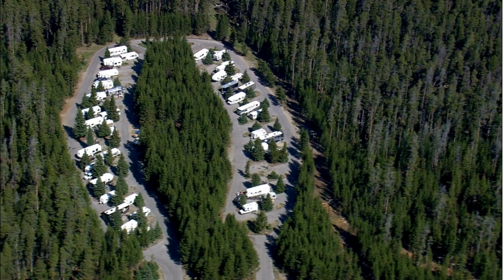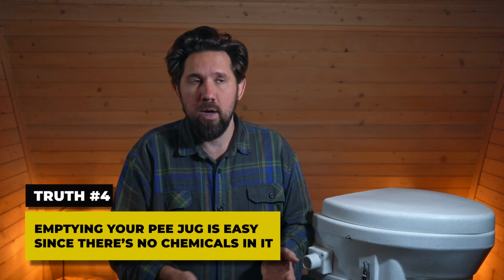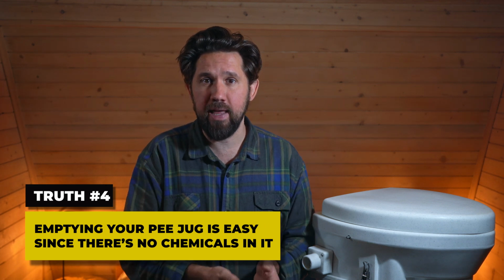During our latest trip, we were traveling in Spain and Portugal, both of which have incredible infrastructure for campers. So we were always able to find an official dump site to empty our pee jug. However, since it isn't sewage and there are no chemicals in it, you can also just empty the pee bucket into a normal toilet or even just an outhouse without any issues.